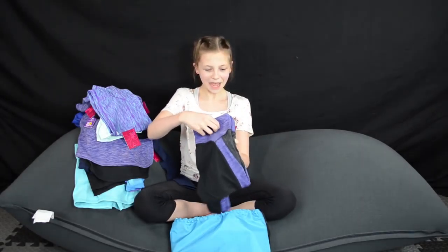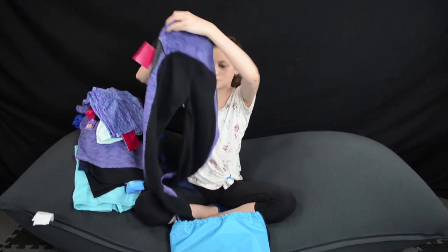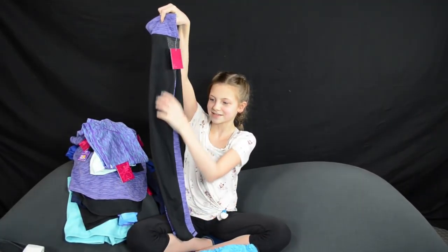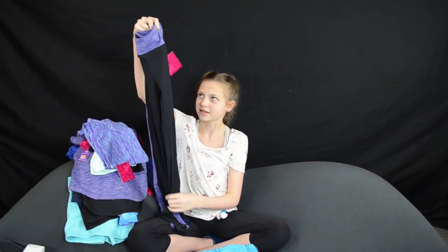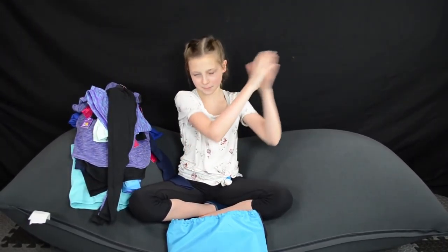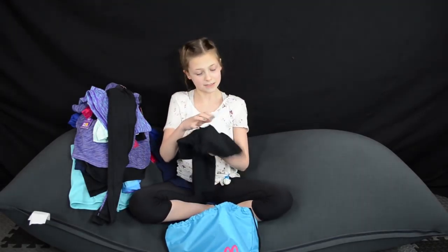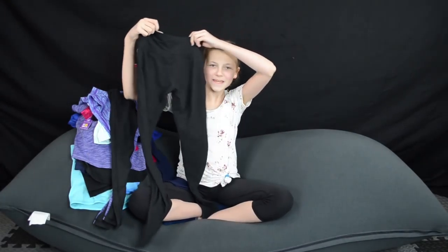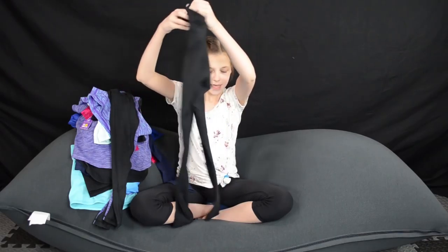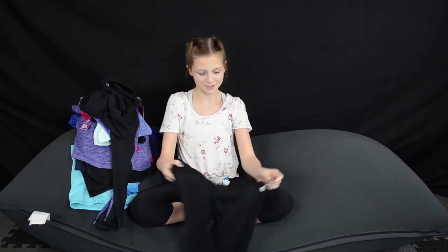So, then we have these black leggings with purple and gray on the sides. I liked these because it kind of reminds me of Adidas, because it has stuff down the side. I don't really have any leggings like this. And it's black, but it has some color pop. And, well, this is the second to last thing. So these are their normal black leggings. They aren't high-waisted, they are normal waisted. It's plain black, really awesome.